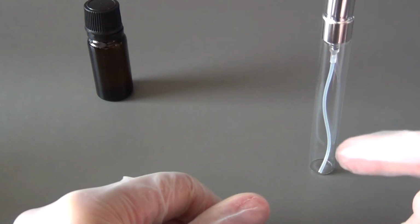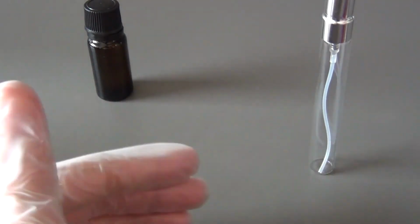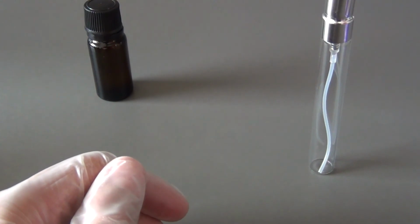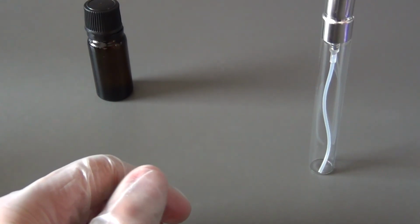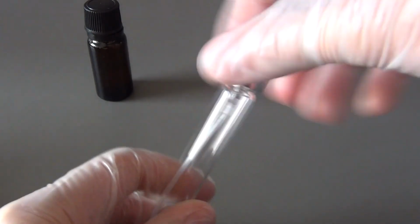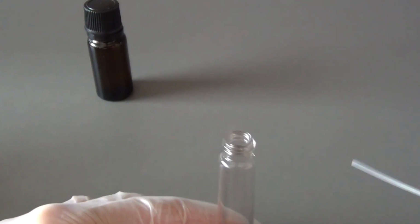So you're gonna need the final bottle, and you're gonna need the alcohol or oil according to whatever you like. I'm using an alcohol, a perfume grade alcohol. So I'm just gonna pour the alcohol first.